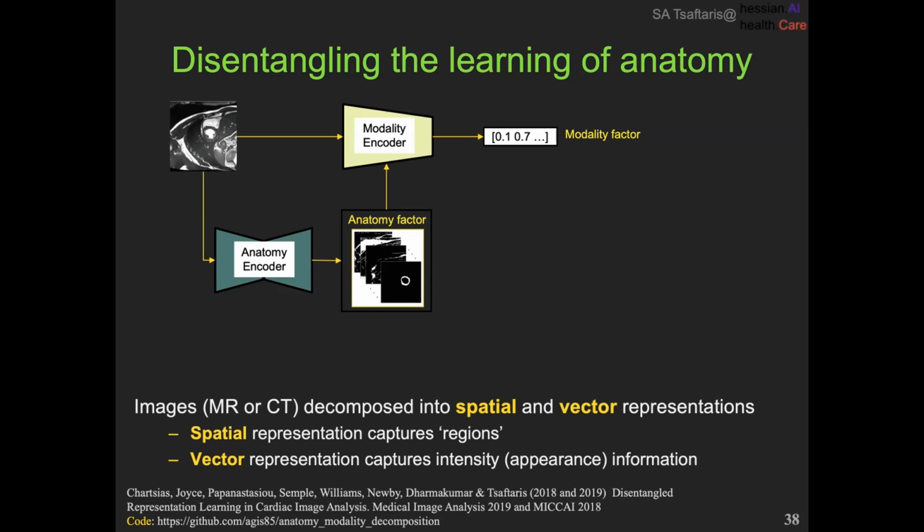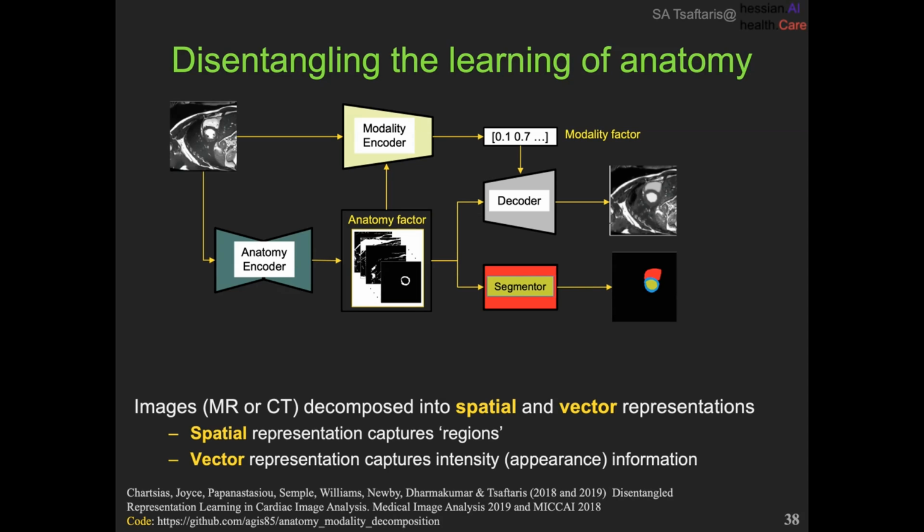These get combined through a decoder to recreate the input, or view the anatomy factor. You can get it and push it down through a segmentor, or you can attach a predictor and do regressions to other tasks, such as left ventricular volume. So here we have a model that via reconstruction does semi-supervised learning, and this anatomy factor tries to teach the machine, well, try to group these things together because they will be useful for several other tasks down the line, not just for reconstruction.